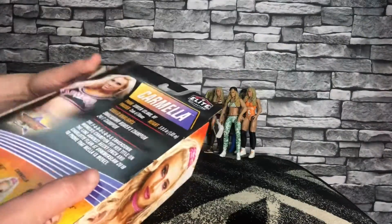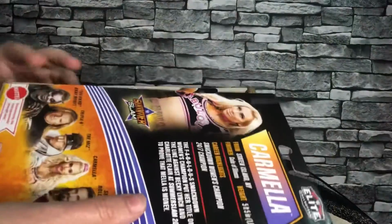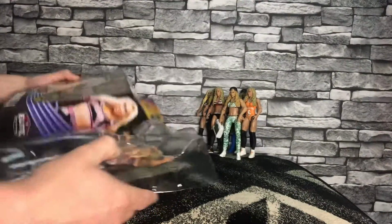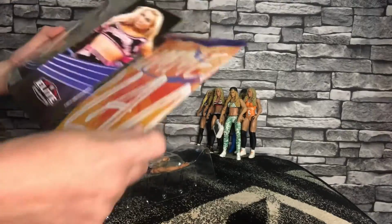Just checking out the rest of the series here. The only other one I might be after eventually, maybe the Miz, I think. It looks like a good figure. Here we go, she is released from the cardboard cell. Just checking this backdrop out.